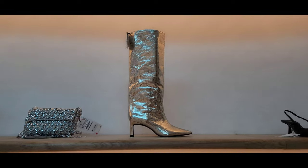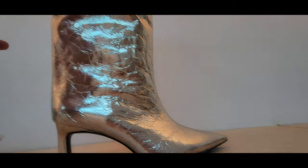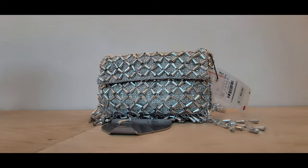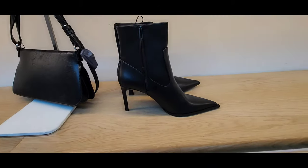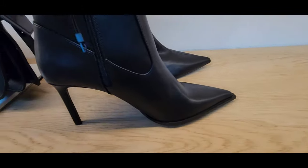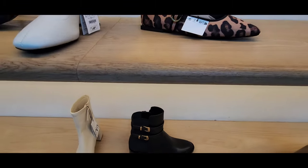$49.90. I love the boot too. The boot is very, very pretty. How much is the boot? $99. I don't want to knock it down. Another silver bag, $69.90. This reminds me of a YSL bag. Classic booty with a little bit of twist in the front to look more modern. Classic boot that everybody needs in their life.